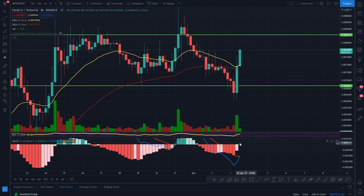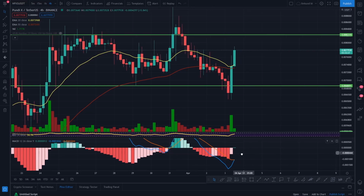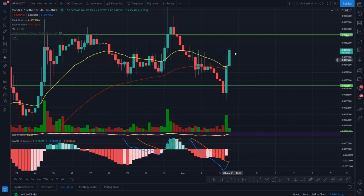It shows an enormous amount of buying potential, because at the moment, look at the gigantic move that Pundi could actually experience right here. It's gone up 20%. That's good. You are getting a little bit of a sell-off there.